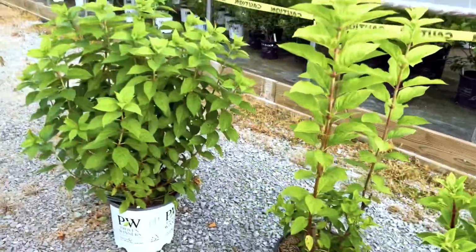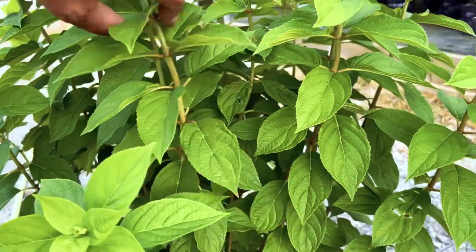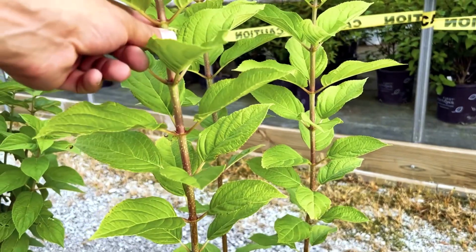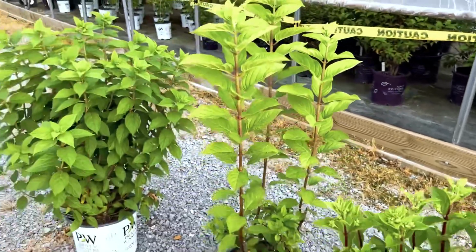I am seeing a difference in the Limelight though. So you can see, this is the regular Limelight, and I can kind of tell the size of the stems. These stems are a lot stronger, and they're a little bit ahead of that one with the flowering maybe. So just interesting to see. I'm happy to see that.